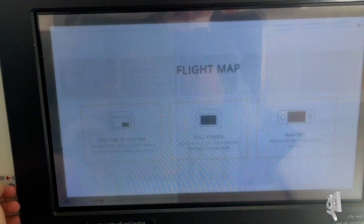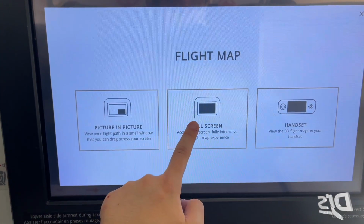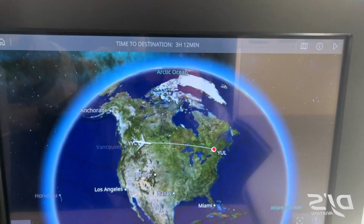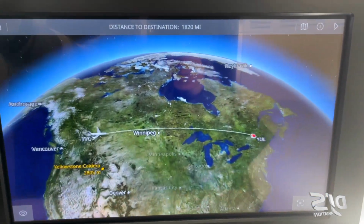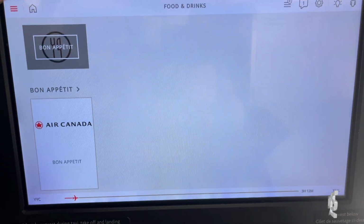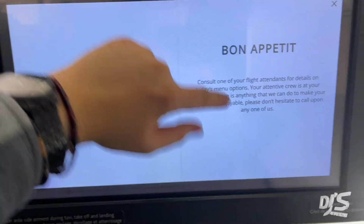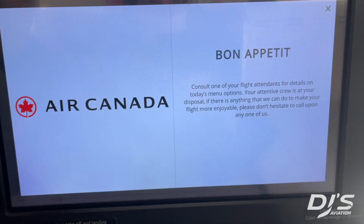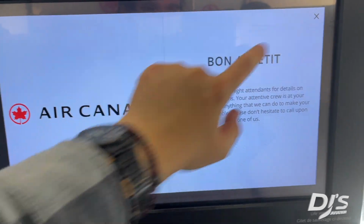In addition to this, you have the state-of-the-art flight map, one of the better systems I've seen out here, and it's brilliant for tracking your flight. As you can see, we still have quite a while left on the flight. There was also the menu that was available, or should typically be available. However, they were mainly saying for me to consult one of the flight attendants. In previous occasions, the menu has been here. I just thought it was an interesting point to make.